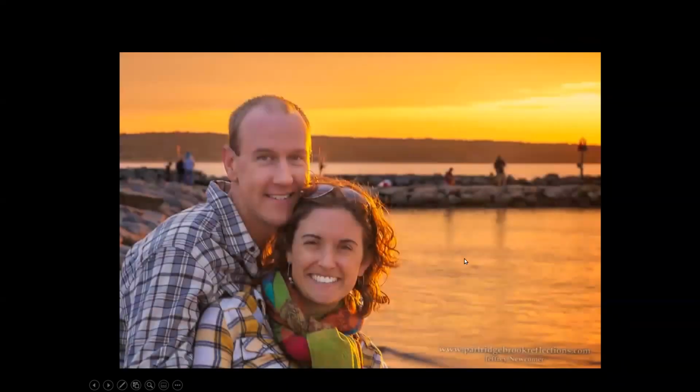The light is good also for photography of people. This is Abby and Grayson, again in Martha's Vineyard in the Nimsha. In the evening light, the warm light really looks wonderful on the skin.